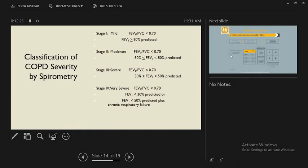And then once you have the FEV1 value, you can use that figure to classify the severity. If we remember only three digits, 80, 50 and 30. If it is less than 30, it is very severe COPD. That is 30% of the predicted value. You take the predicted FEV1 value of a person of the same age, height, sex and race, and then express the patient's value as a percentage of that. So if it is less than 30% of a normal person, it is very severe COPD.